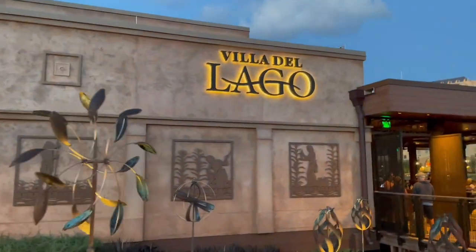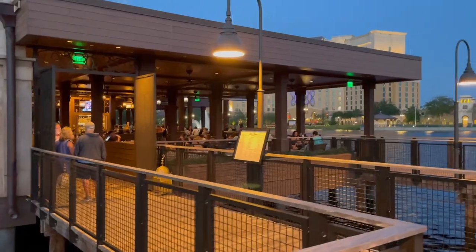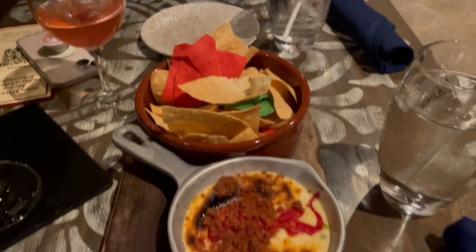Now, Three Bridges is like an a la carte menu, so you can just pick and choose. You can do starters, main. It's a fairly small menu, but it's a really nice menu. We gave the food a 4 out of 5 here. We started with tortilla chips with a manchego dip, which was so good, really, really nice.